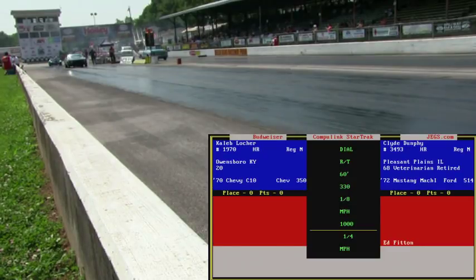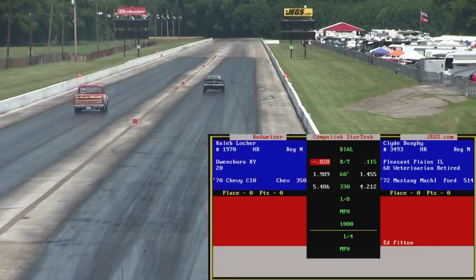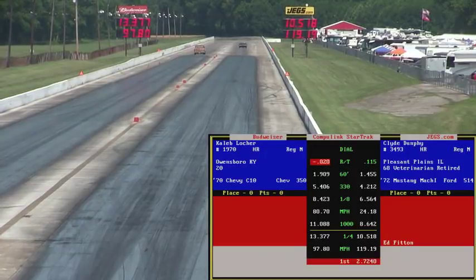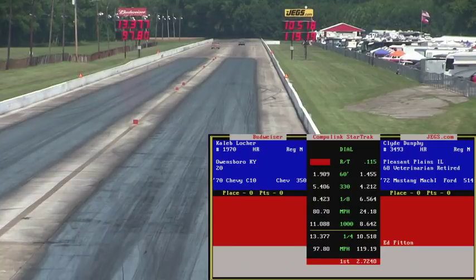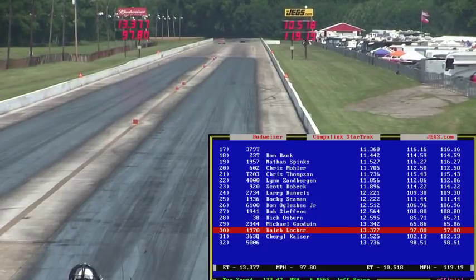Full stage, both vehicles, lights begin to drop. And a red light, .020 for .115 light. Mustang just scooting down track, way out in front. And the Vet goes through the lights in the Ford with a 10.51, 119 miles an hour to a 13.37 at 97.